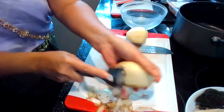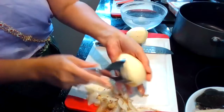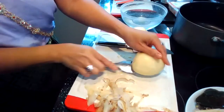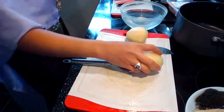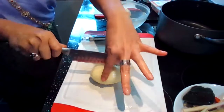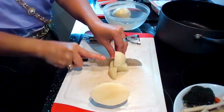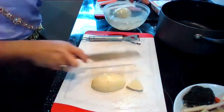I love potatoes with my Thai green curry. As I say, when you go to any Thai restaurant, they don't put potatoes in. And also, if you want to cook the red curry, do exactly the same. The red curry is a little bit more spicy. So here we go. I'm just going to cut this into big chunks. So reduce the flame. There we go. Just cut like about that. Yeah.